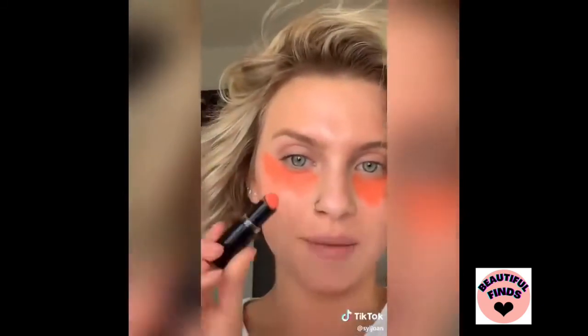Model makeup hack! Instead of spending money on an expensive color corrector, go to a drugstore and buy an orange lipstick. Blend! Finish your makeup and your eye bags will literally be non-existent.